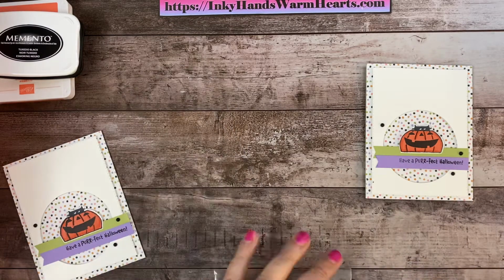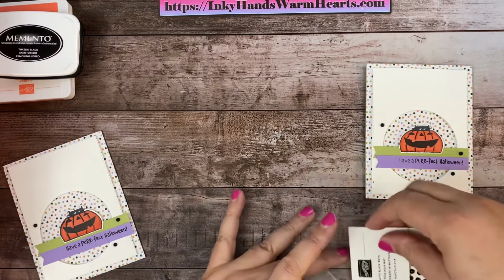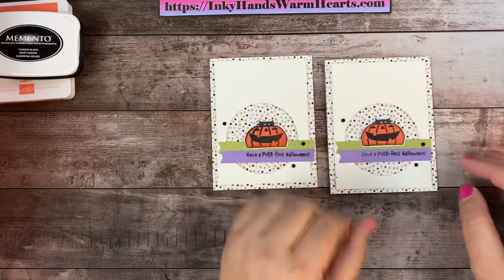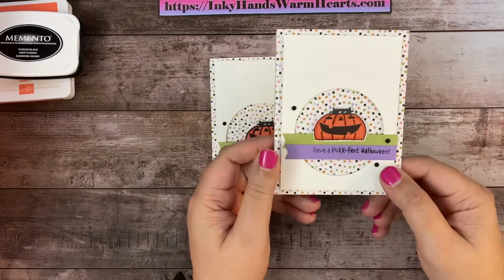And isn't it the cutest card? I love it. I hope that you enjoyed it and that you want to make this card as well. Here they are side by side. Super cute card.